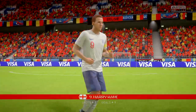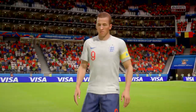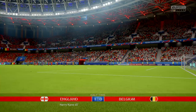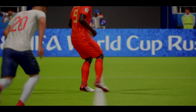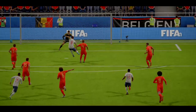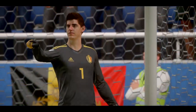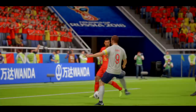Alan, your thoughts on Harry Kane's first half performance? Yeah, and what a good time to score that was. Put his side in the lead. Save. Towards Ashley Young. He can put them in front.